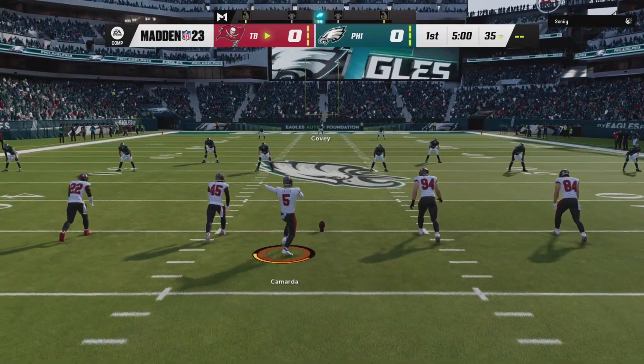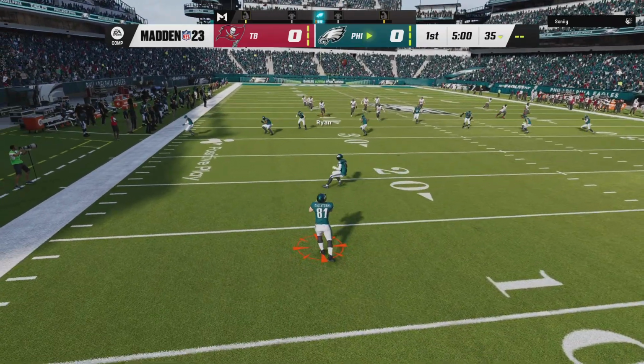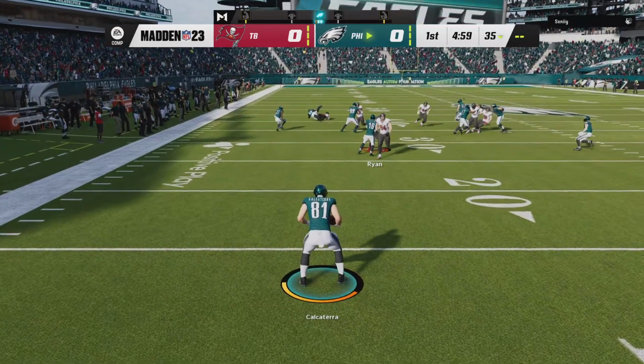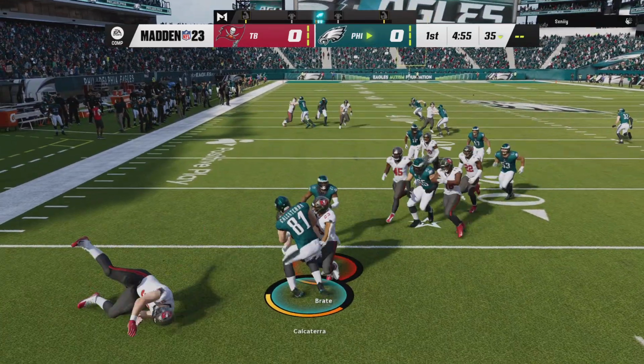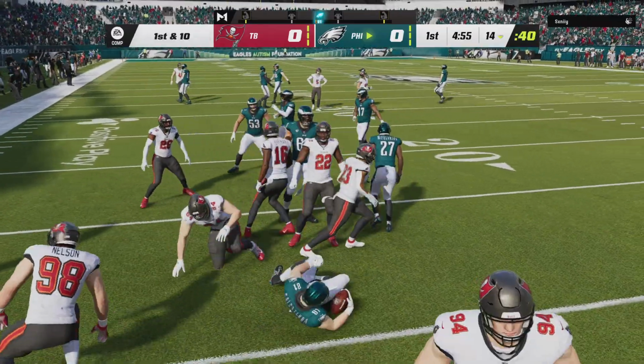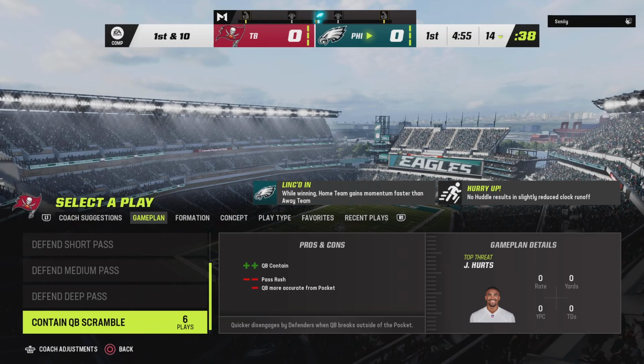Charles and I have been looking forward to this one all week, and off we go from Lincoln Financial Field. A fairly short kick from the 14. And a nice job there on special teams to limit him to inside the 15 as he's dropped at the 14.